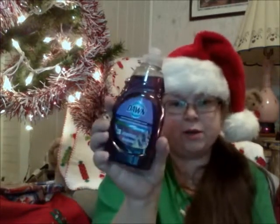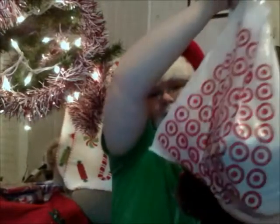Okay, I'm just going to start pulling stuff out, so I don't know what's where and what's what. This was Target, Dawn dishwashing soap for my mom for her stocking. And this is lavender scent. I love the lavender scent. And this is a bag right here. Here's one of my Target bags of stocking stuffers. And I have this soft poof, bath poof for my mom.